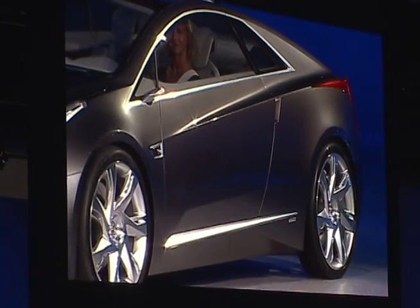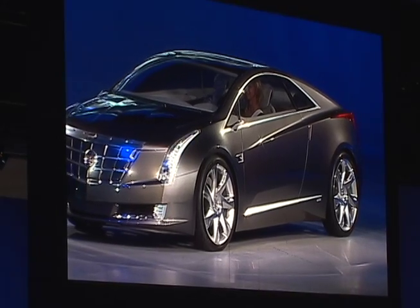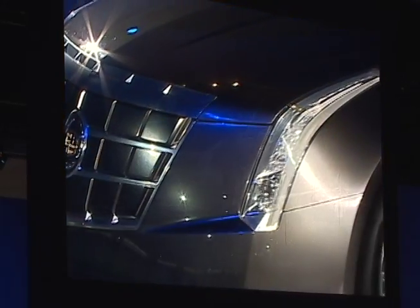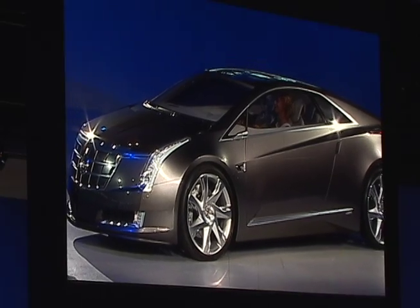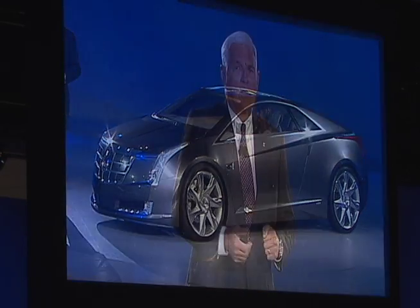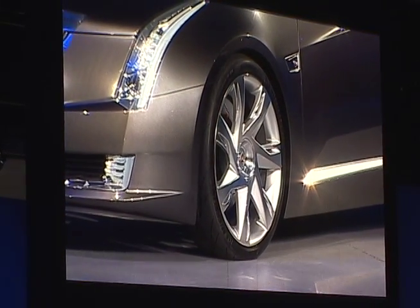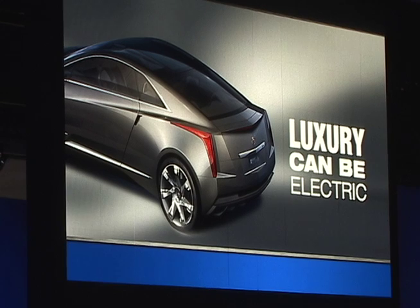As far as the Converj goes, from a design standpoint, we set out to create a concept that is unmistakably Cadillac, and one that clearly indicates 2 very important things about our future. Number one, the Cadillac design theme will continue to evolve. And Converj, in my opinion, carries the theme forward in a natural, unforced, and highly refined manner. Number two, the Voltec electric propulsion technology we're developing is flexible and can meet the needs and the expectations of even the luxury car audience. We all know that luxury can be electric, and now electric can be luxury.